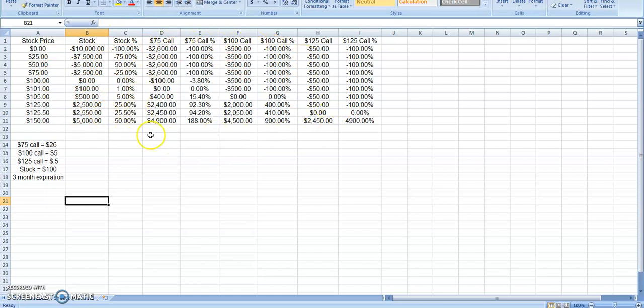The biggest thing is that you have to have a gauge of how far you think the stock can move in the time allotted. If you're really, really, really bullish on the stock, hey, take a chance on the $125 call. It only costs $50. You could really make a lot.